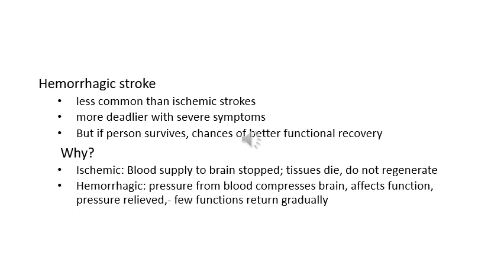Whereas in hemorrhagic stroke, even though there is pressure from the blood, it compresses the brain and kills a few cells. But when the hemorrhage is removed, a few of the functions return gradually. The cells have not died, but the functions have been affected. It can be regained gradually.